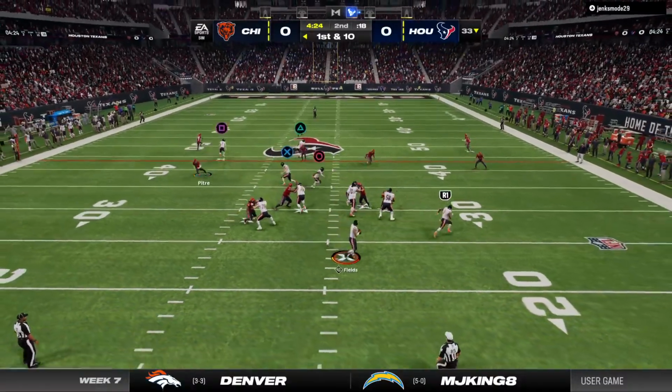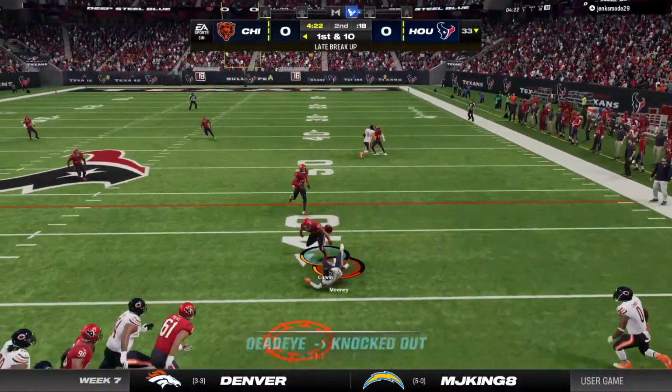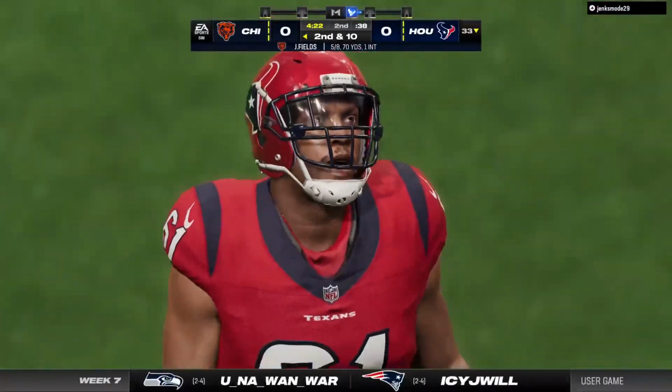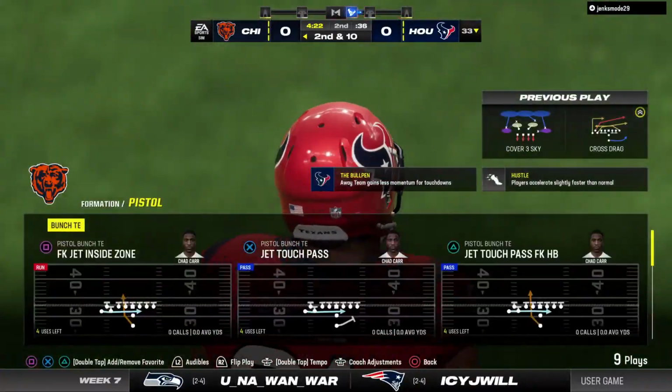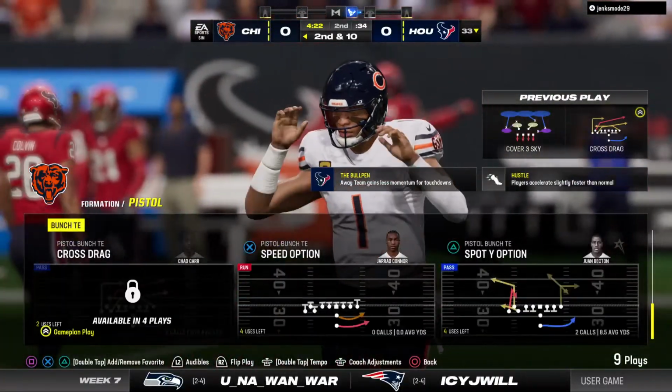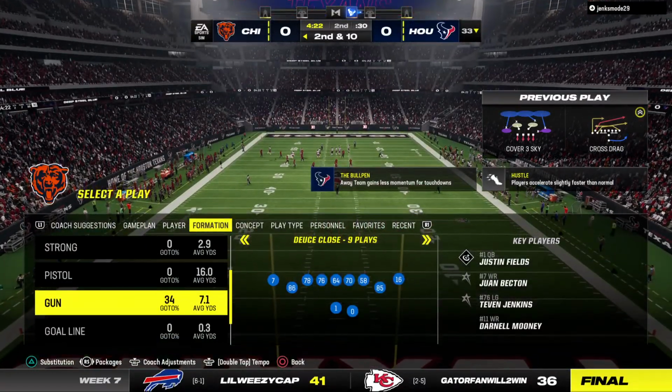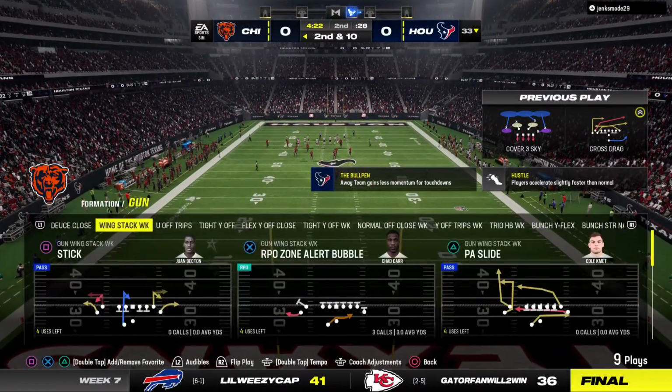Fields now to throw. And this will be incomplete. Physical play on the football there, and it's 2nd down. He did an okay job of absorbing the hit, just couldn't secure the football through the catch. And he was right there on the spot, forced the incompletion.